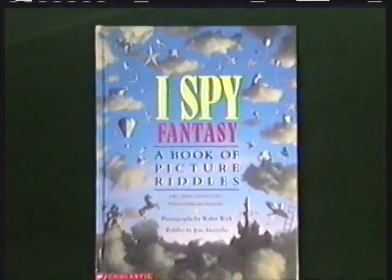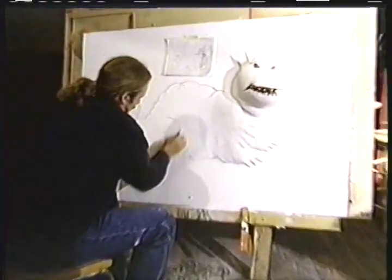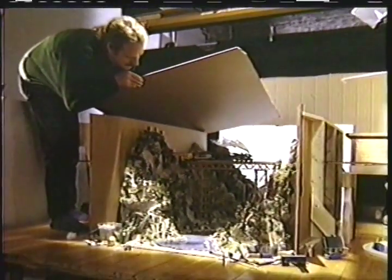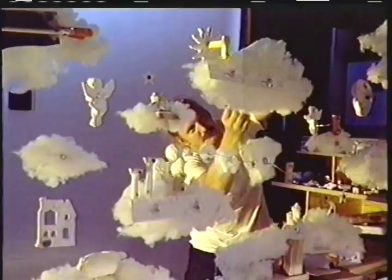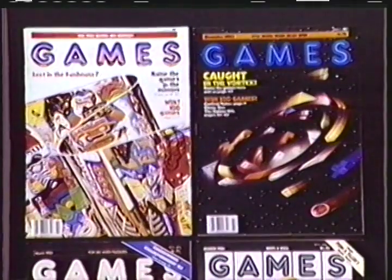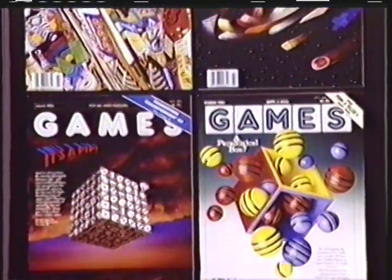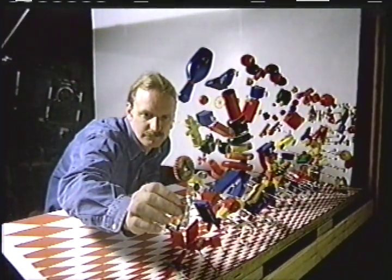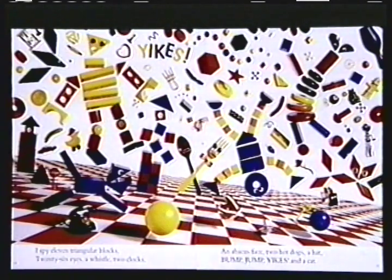When we did I Spy Fantasy, we really looked for that sort of wonderfulness that kids imagine when they play by themselves or together. I was always fascinated with photography that seemed impossible. And when I worked for Games magazine, I got to figure out how to turn photographs into puzzles. Kids have some great guesses on how I did this stuff. You traveled to outer space, and you took the picture in weightlessness.